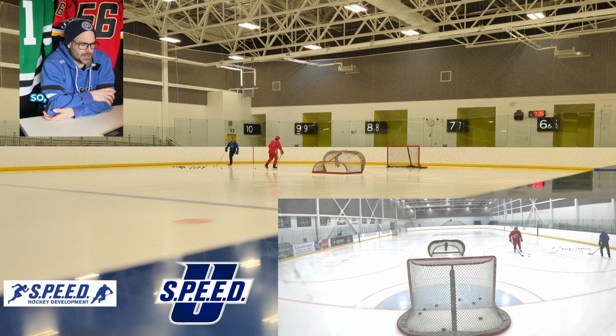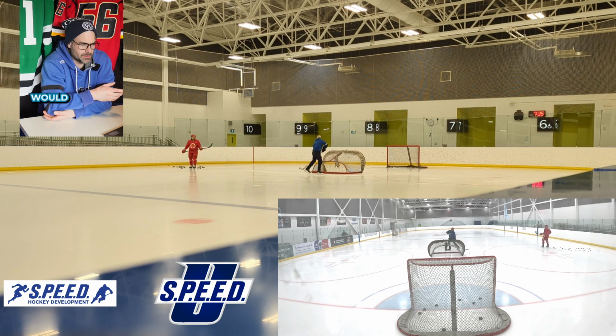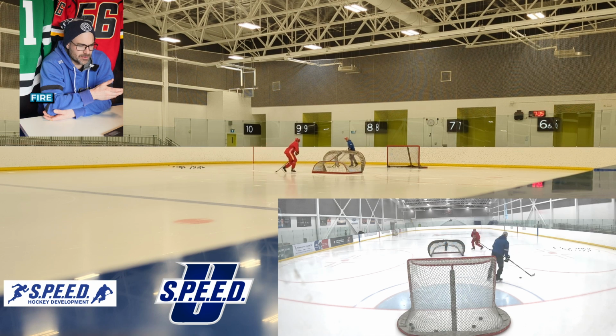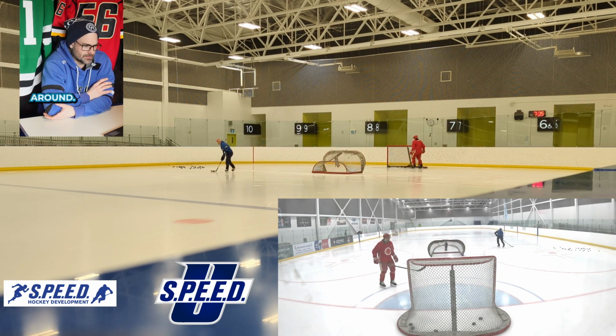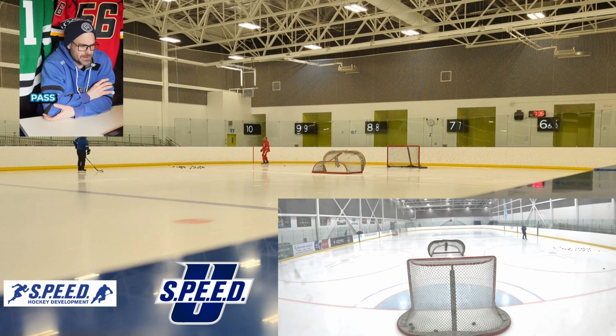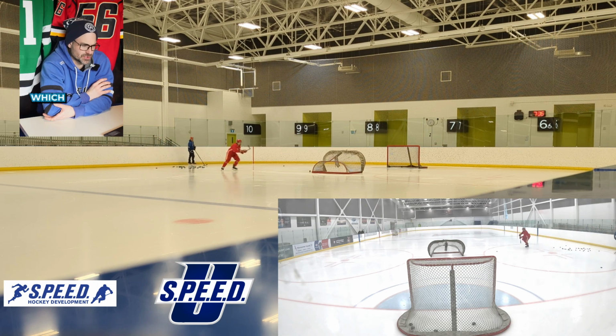So I've basically designed two separate drills. As I said, now I'm showing them what the shot would look like versus what the fake could look like. Because again, I'm trying to make them look identical. So a little open hip drag fire, or keep going to make the deke around. Fake shot, push off. And then the secondary pass has its own secondary thing that we're working on depending on which situation.